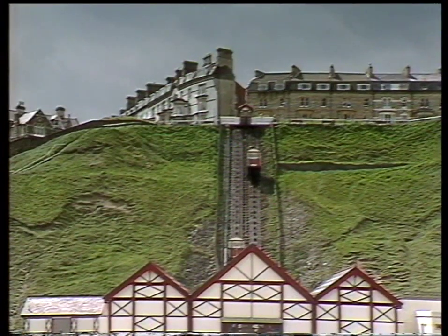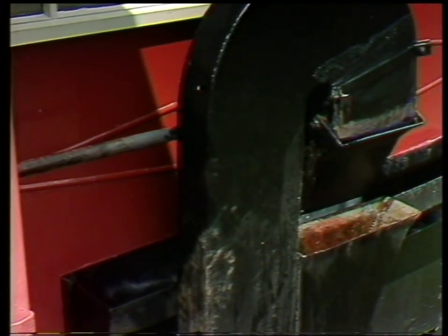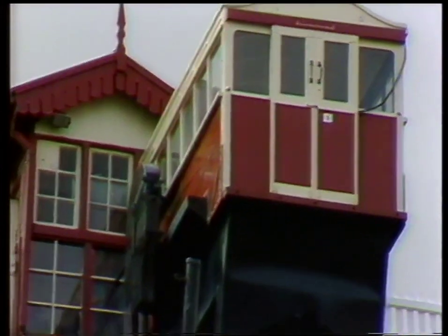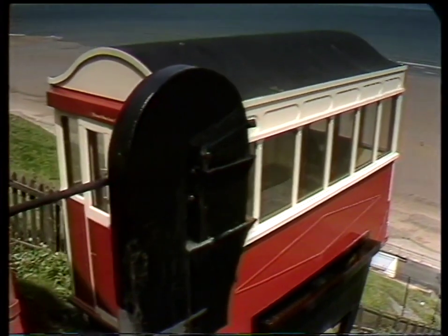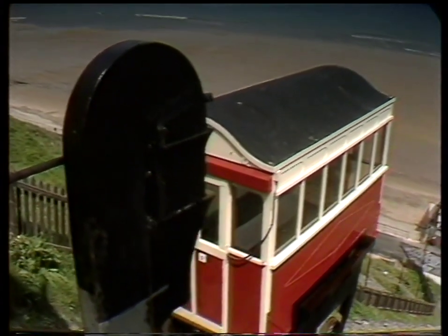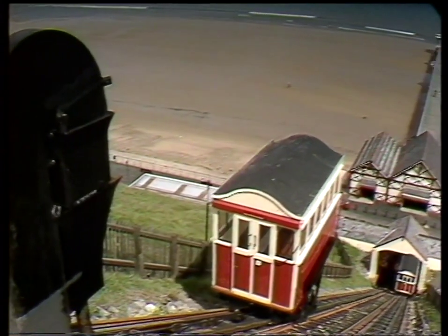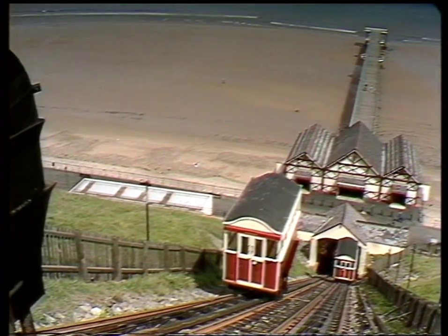The system uses water ballast. The upper car is weighed down with water, and when the brakes are released, it descends, pulling the lighter car up the track. The water is then released at the bottom and pumped back to the top again. The passenger cars, which are mounted on the water tanks, are linked by steel cables.